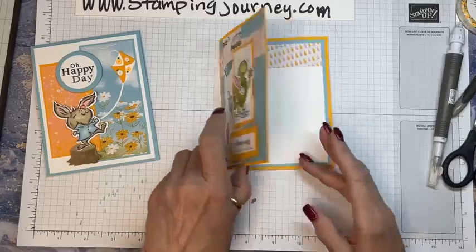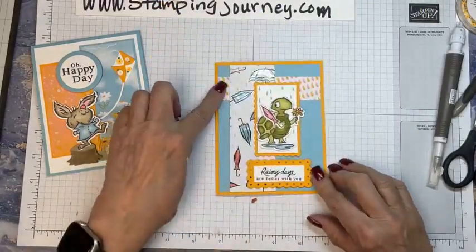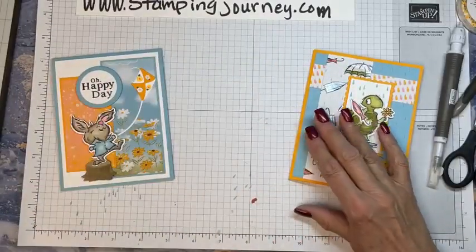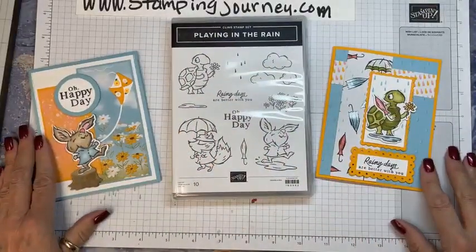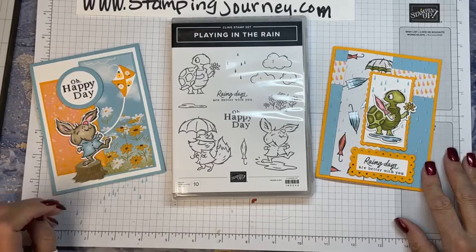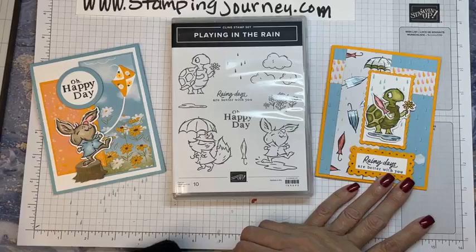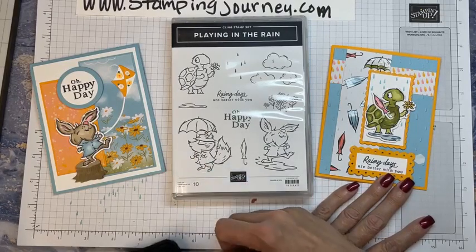So, rainy days are better with you. And on the inside, I just put a strip of the raindrops that I used on the front here. So super cute set. You're going to want to put this on your list because look at how adorable they are. The paper is so cute. Also, you can use the dies to cut some of your little creatures out, which if you're not a colorer, that's an option too. However, they're very easy to color and very sweet. So I need to make something up with our little foxy friend here, and I'll show that on Friday.